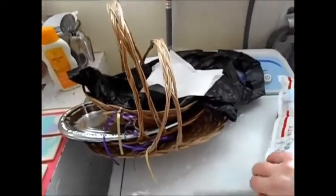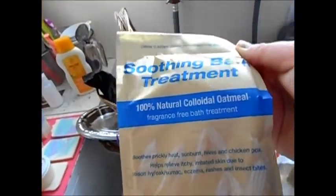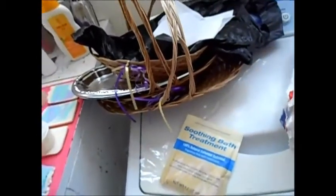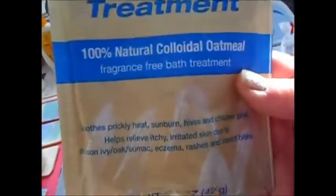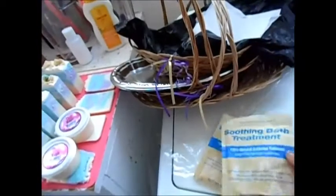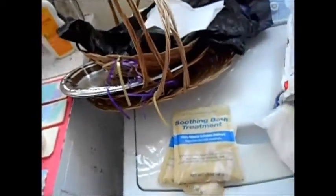So the things she's talking about are some colloidal oatmeal, which is really cool. I've never had colloidal oatmeal before. I've only ever just ground up my own oats into like an oat powder and used that. This is actual colloidal oatmeal, so that's exciting. So she gave me 2 sachets of that, and they're big, 42 gram sachets.